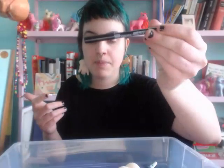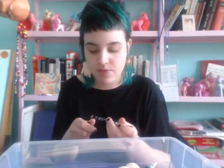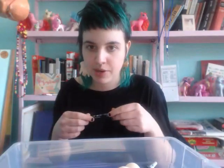Black eyeliner. I don't use it. I like having this for certain things, but if I'm gonna wear eyeliner, it's just gonna be liquid eyeliner. If I'm gonna do that, I just go with what I know.